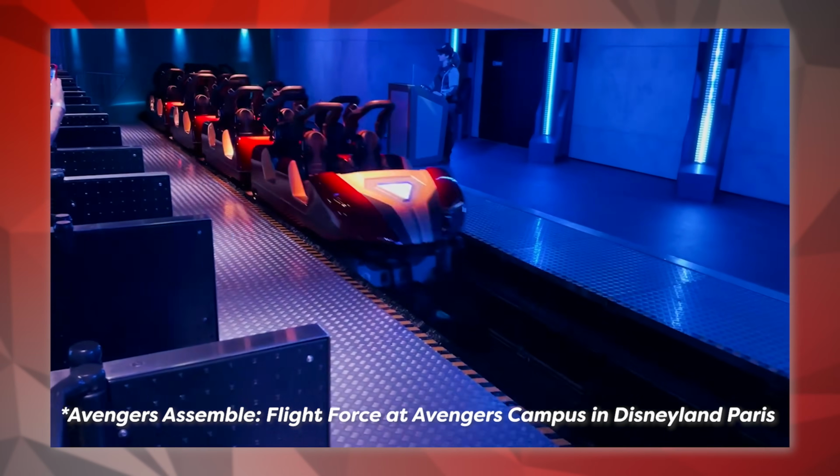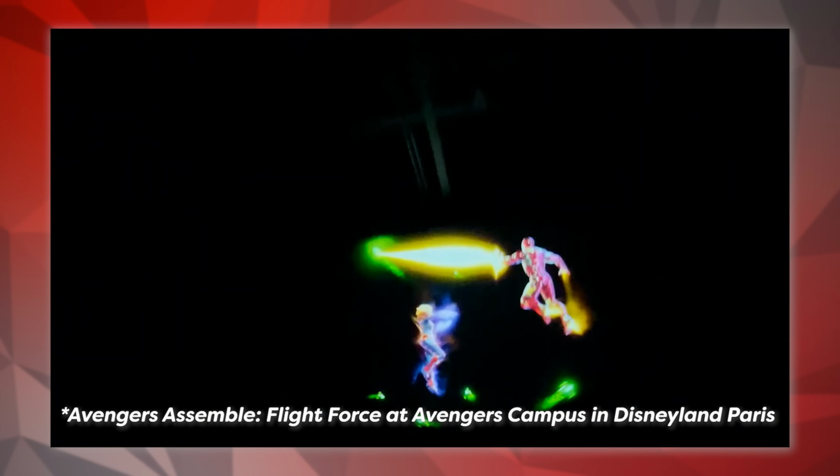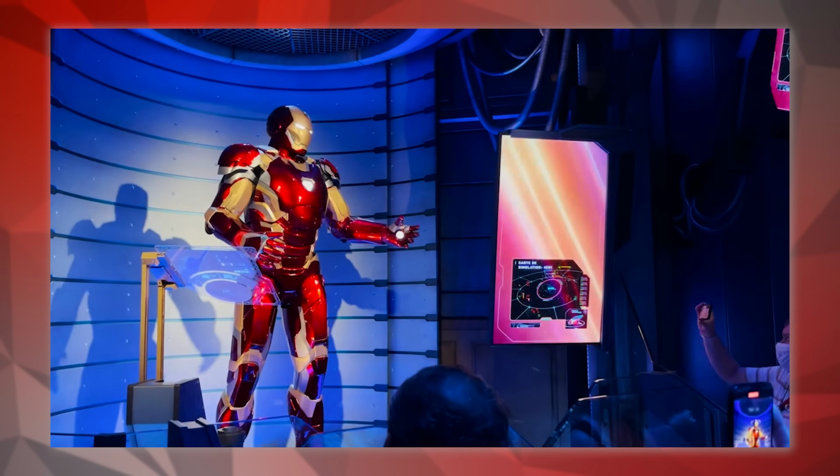And the coaster is, well, guys, I don't know what's going on with Marvel coasters. It's a lot of screens. It's ultimately just Rock and Roller Coaster, just with Iron Man, you know? Well, not even Iron Man, some guy who's trying to sound like Iron Man.